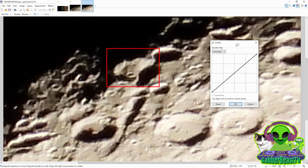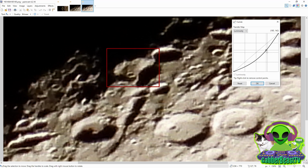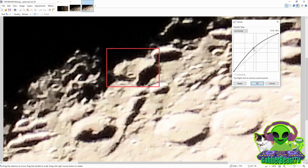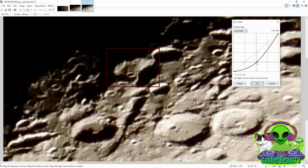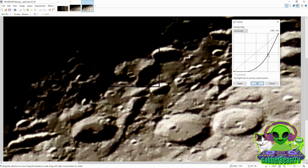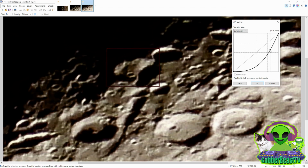And if we just lower the contrast and brightness a little bit. I don't sharpen these photos at all. Just a little bit of contrast and a little bit of brightness adjustment just so you can see it better. It looks almost exactly the same as that craft I caught. Almost exactly the same.